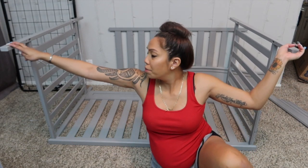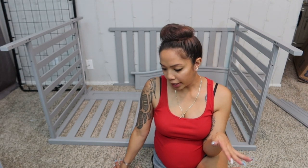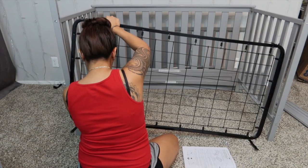Alright, so that step was easy, pretty self-explanatory, no issues with that. It was just putting these two bars up. You've got to make sure that there are two little dots. Look at the pictures carefully, because you don't want to flip them the wrong way. The two little dots need to be up at the top. So, moving on to the next step, which is putting in the mattress support.